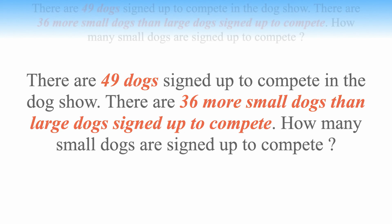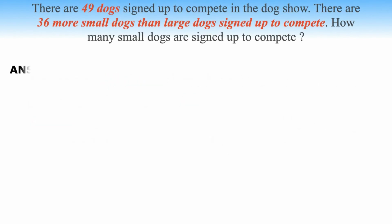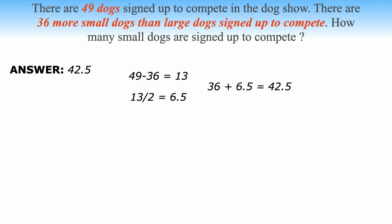The real answer is 42.5. So 42 and a half dogs. Yet somehow, even with the correct answer, we are still scratching our heads. A half dog? Yes. Here is why. 49 minus 36 is 13. 13 divided by 2 is 6 and a half. So 36 plus 6 and a half is equal to 42.5.